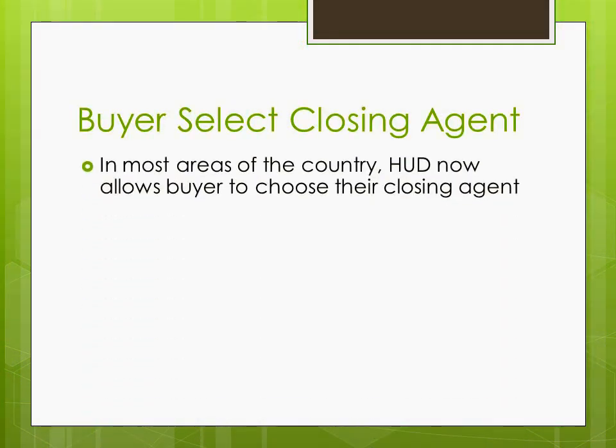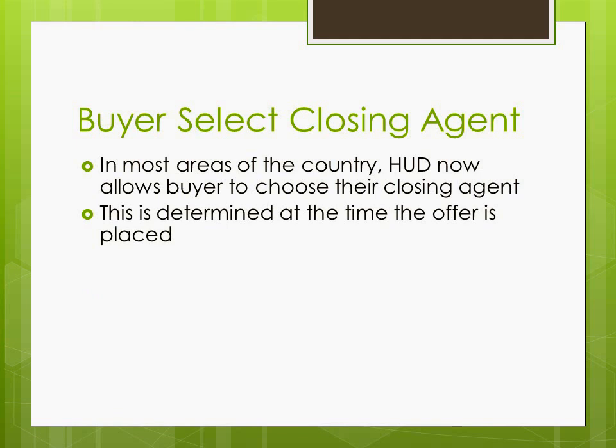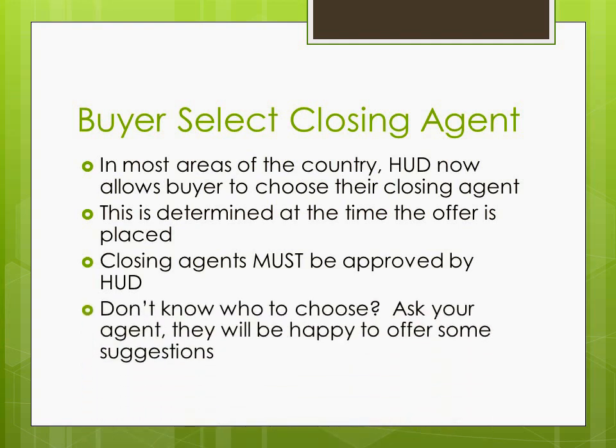Closing. Buyer select closing agent. In most areas of the country, HUD now allows buyers to choose their closing agent. This is determined at the time the offer is placed. Closing agents must be approved by HUD. Don't know who to choose? Ask your agent. They'll be happy to offer some suggestions.